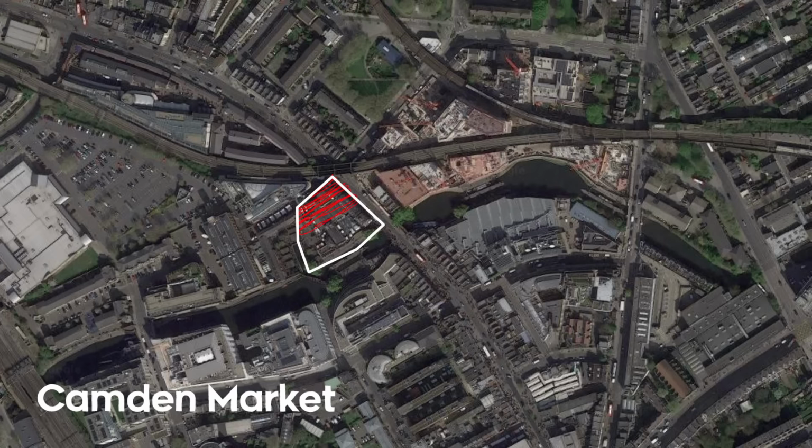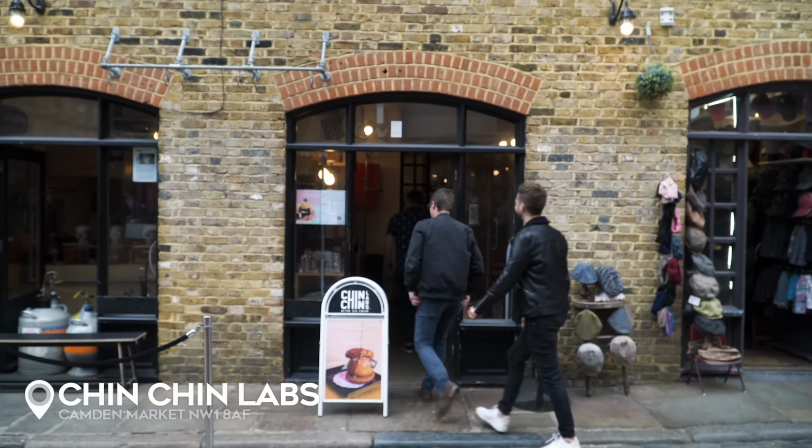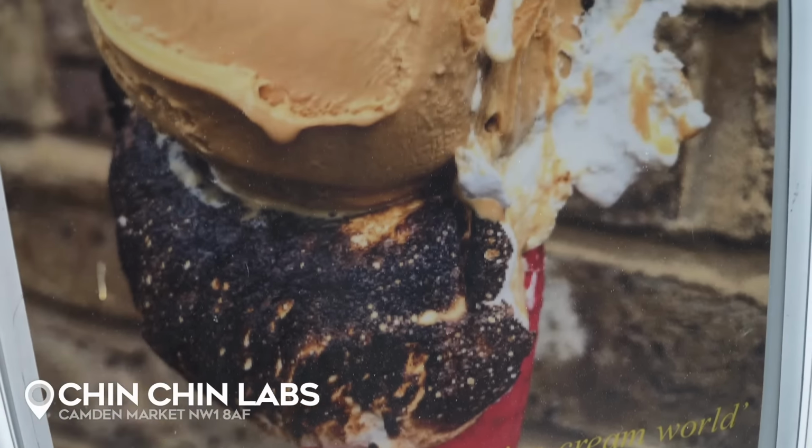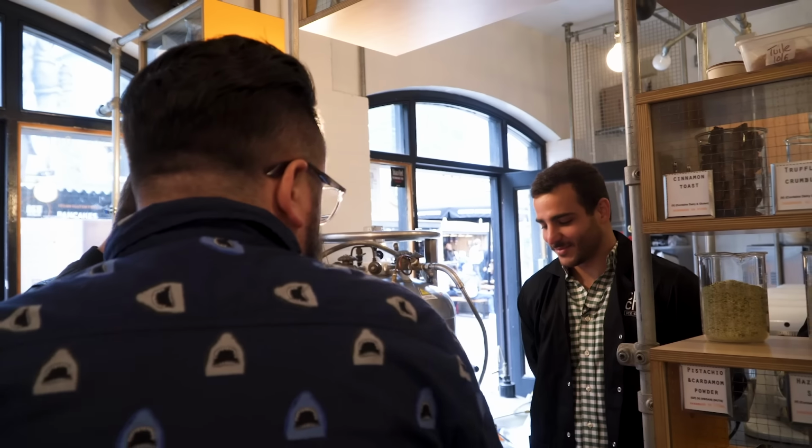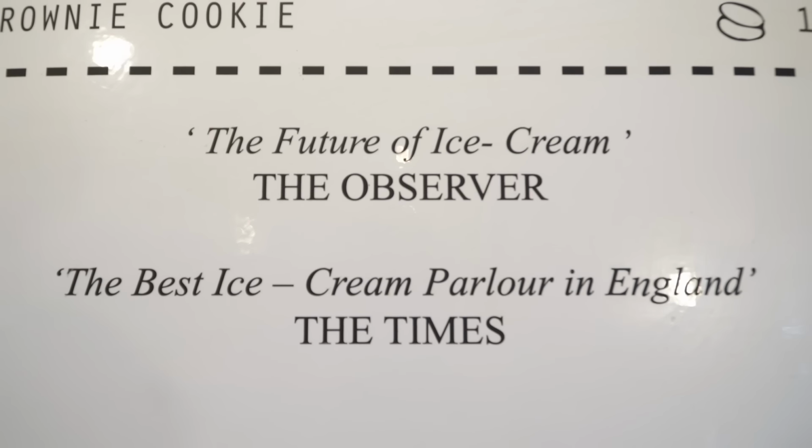For my choice, we've come to Camden Market in the north of London. I've brought us to Chin Chin Labs. They've been open for 7 years and they make Europe's first nitro ice cream. Now we're here to find London's best ice cream, but the Times newspaper has called this place the best ice cream parlour in England. So surely, I automatically win.